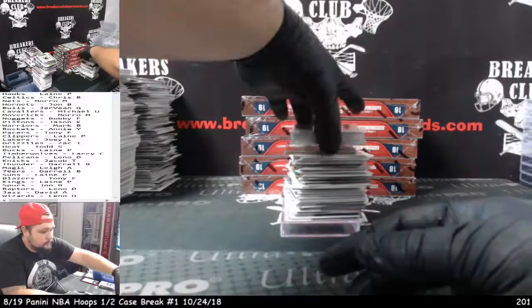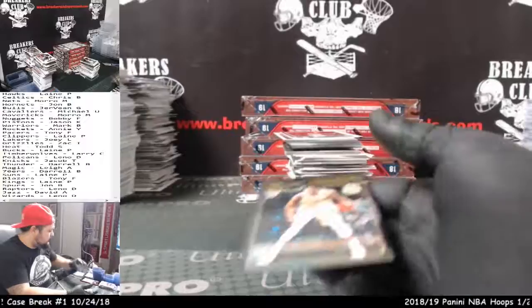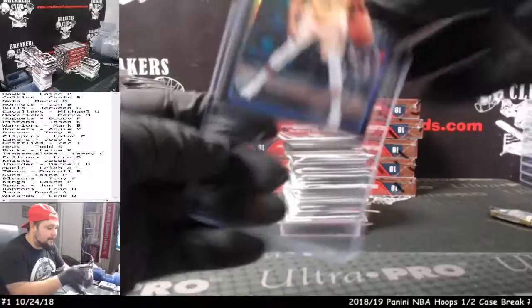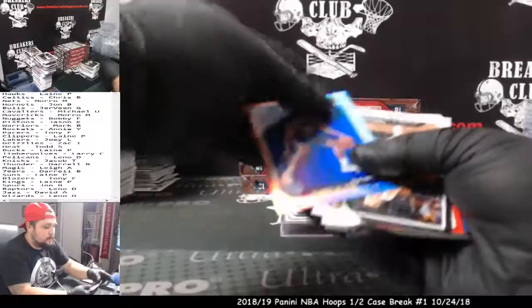I'm talking about. Next, out of 25, we got Giannis, the Greek Freak, out of 25. Nobody has hit the cards yet. Nobody has hit the freebies. Still open. Here's Eli Okobo out of 25. A lot of ones out of 25.